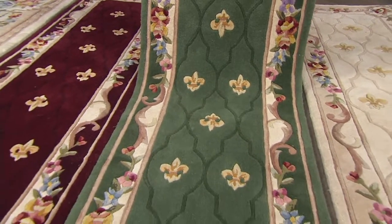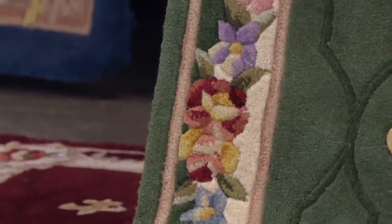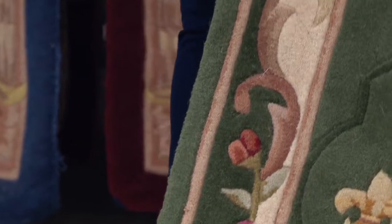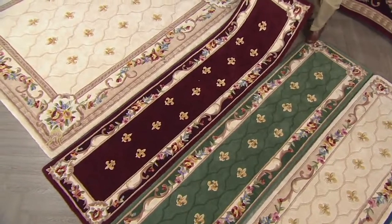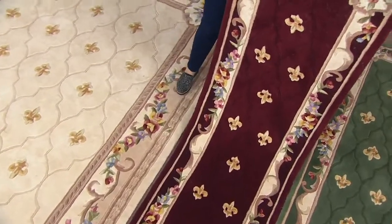It has been a neutral for many years. I remember all my friends over at Northern Nights saying neutral doesn't just have to be beige and ivory. Think about sages and greens as neutrals. And it's just so season appropriate. And then this burgundy, I think, is the most rich, luxe and high-end looking of all. This is the color of Fleur De Lis rug we have in our dining room.